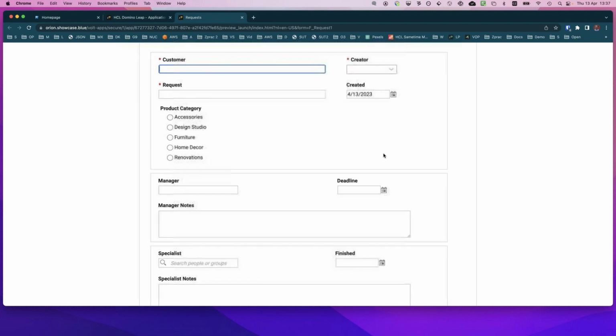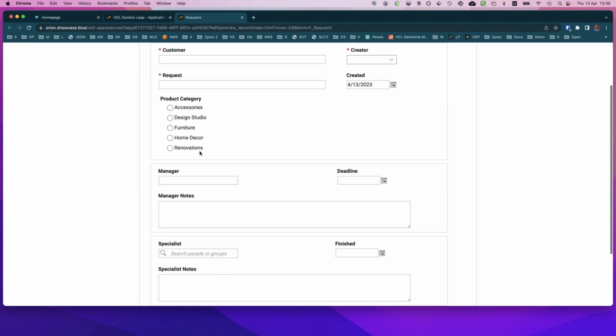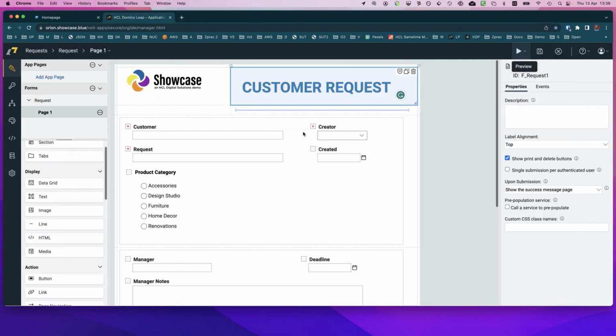Yeah, now it is better. Now you see created. Created is pre-filled with today's date. I can change it. And it is a mandatory field; without those fields, I cannot submit it. Okay, here is a blank field for product category. So let me show you, now this is done and we can publish it.